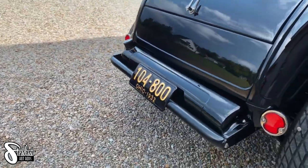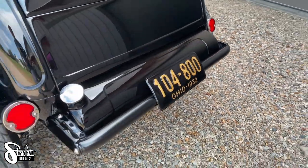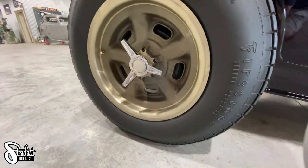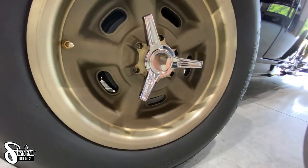The car would not have near the attitude without the right set of wheels and tires. Wheels and tires are everything. We called on Johnson's Hot Rod Shop for a set of his new Heritage Series wheels, and then wrapped them in Firestone Dirt Track tires from Coker Tire.